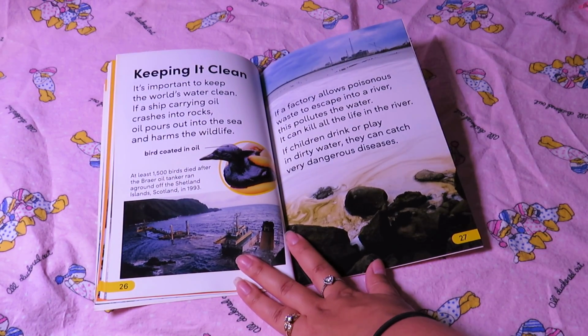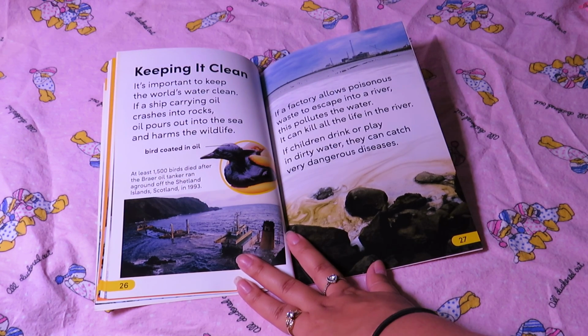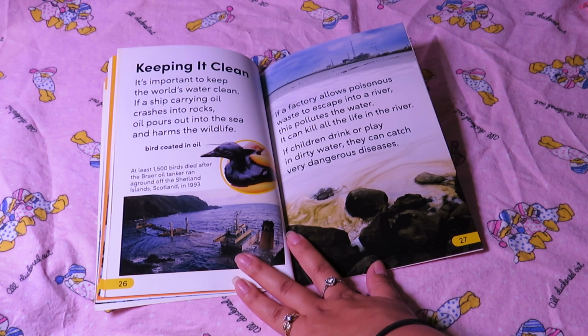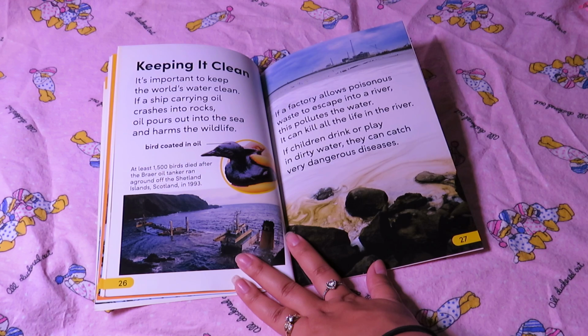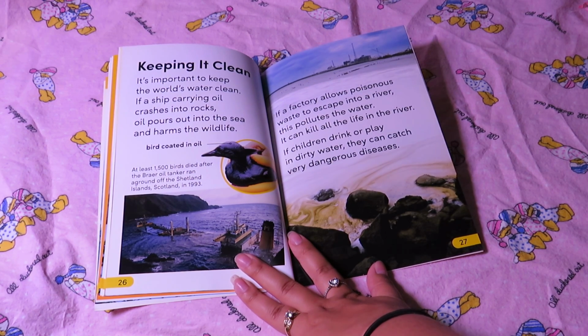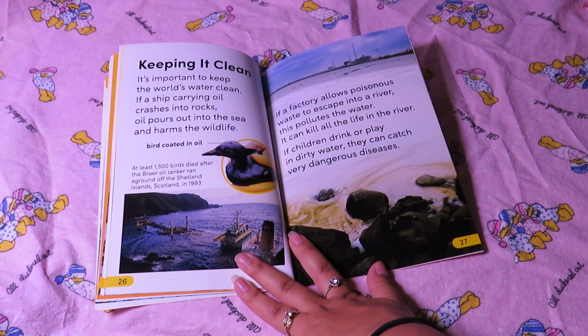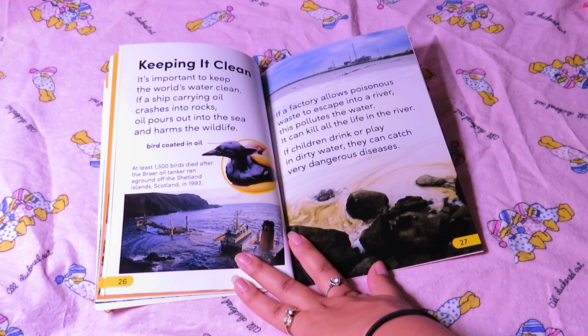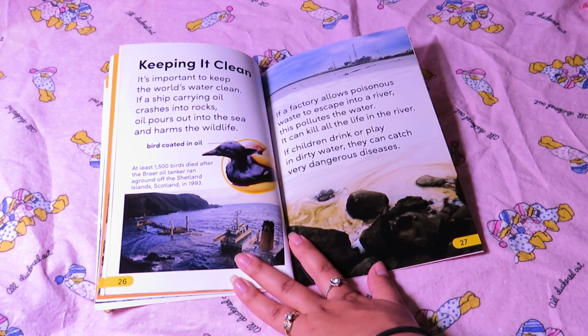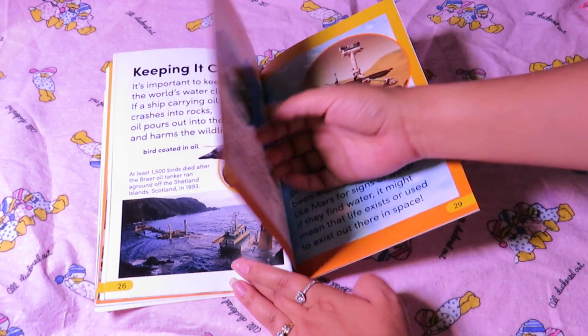Keeping it clean. It is important to keep the world's water clean. If a ship carrying oil crashes into rocks, oil pours into the sea and harms wildlife. Bird coated in oil. At least 1,500 birds died after the Braer oil tanker ran aground off the Shetland Islands, Scotland, in 1993. And if a factory allows poisonous waste to escape into a river, this pollutes the water. It can kill the life in the river. If children drink or play in dirty water, they can catch a very dangerous disease.